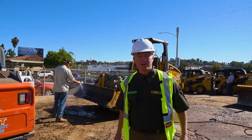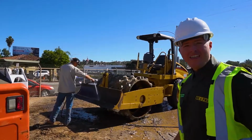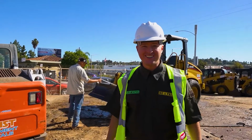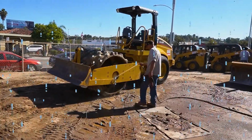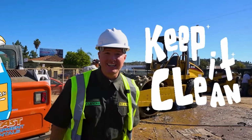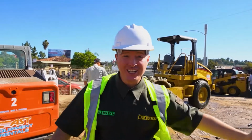You remember that roller truck from before? Well, check it out. He's cleaning the blade right now. Whoa, that looks like a lot of work to maintain and keep these things clean for the next customer that comes and rents one. Isn't that cool? That's so cool to keep things clean so that you're always making sure that you don't bring stuff from one side to the next. Oh, let's go check out some more stuff.